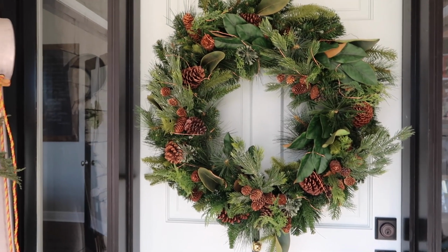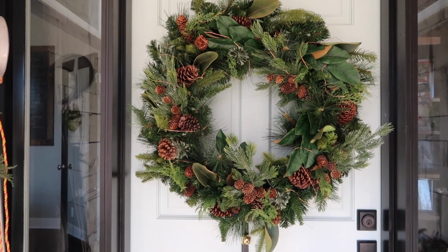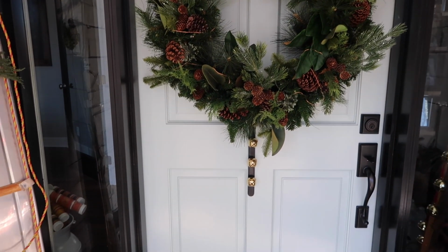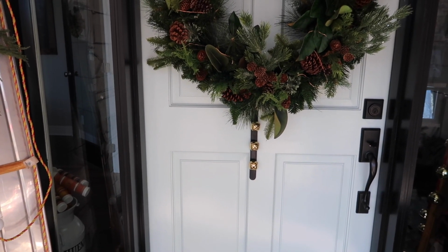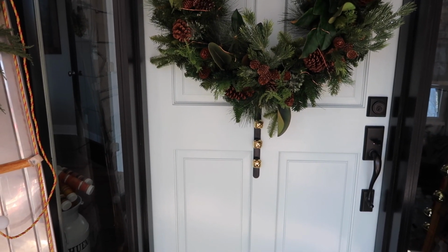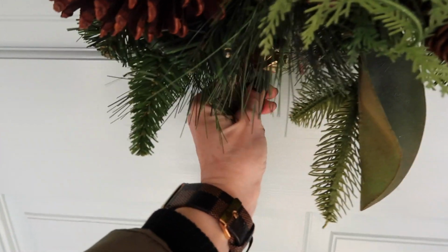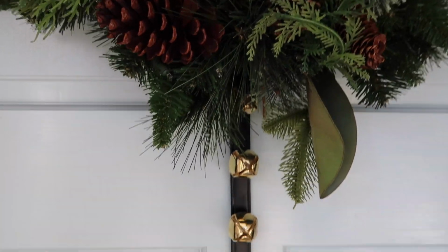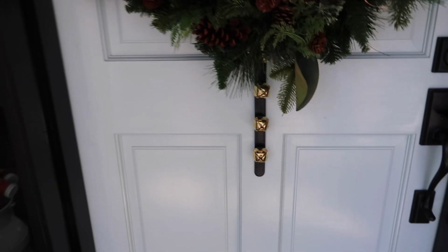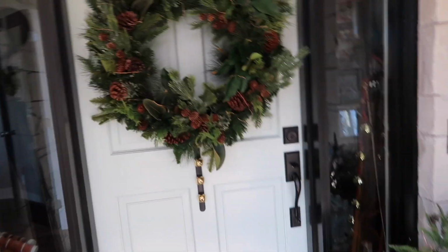Last year I put something on Instagram saying, hurry, run out and get yours, because these are amazing. And then underneath I just have some sleigh bells that I purchased from Hobby Lobby, I believe. And I'm just trying to remember, I think I twisty tied those up under there, just on the back of the wreath. So that is the front door.